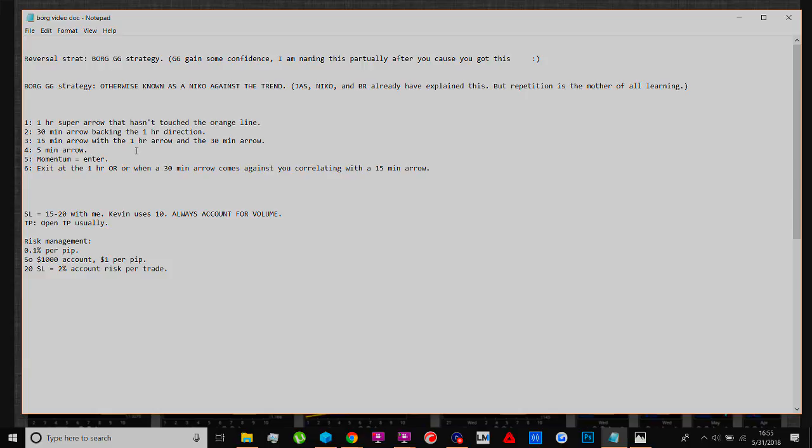So here's some quick rules of exactly how this process works. I'm calling it the Borg GG strategy, as you know, because I want to give GG a little more confidence because he wins so much of the time, and I really think he deserves a lot of success here. But anyway, this is not my strategy. It's not super original. This is just kind of a take of a very specific setup for it, because I feel like sometimes people are taking trades that are kind of questionable, and then they end up losing them, or they end up doubting them and getting out of winning trades.